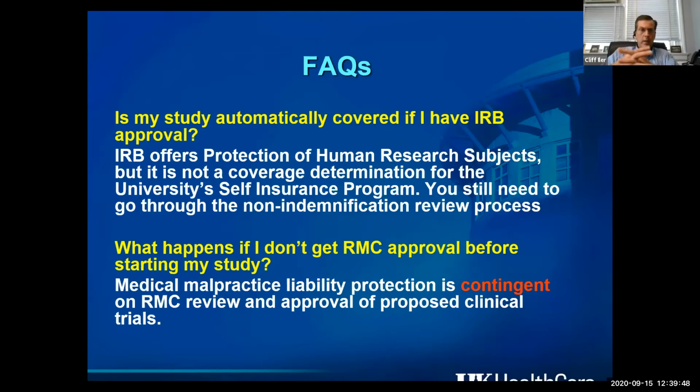So another question is your study. Of all the hurdles you have to get over, the non-indemnity process is not the biggest hurdle. Obviously, getting IRB approval is the biggest one, but that's not synonymous with being covered by the non-indemnification process. You have to go through that process, but once you've gotten through it, if you're not otherwise exempt from the non-indemnification process, you have to go through us. You really don't have the protection until you've gone through this process.